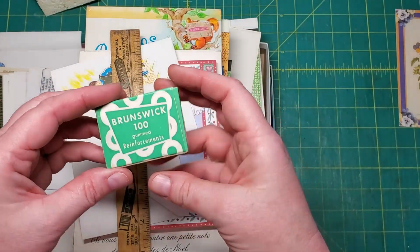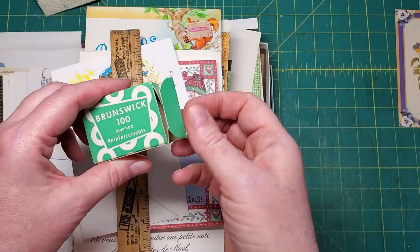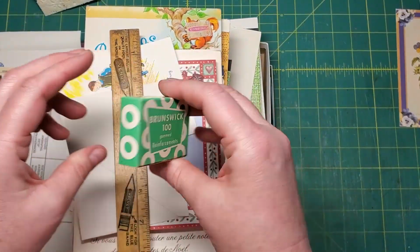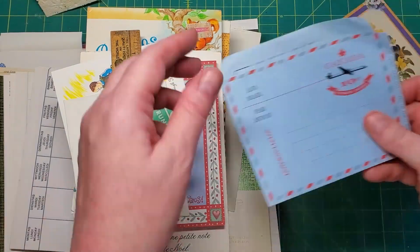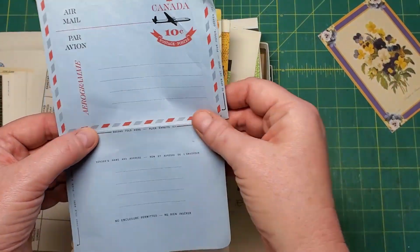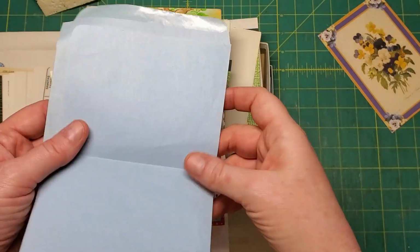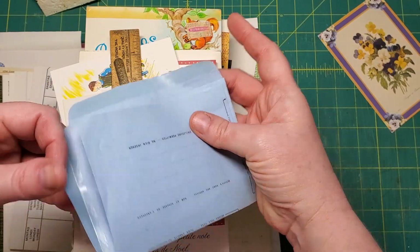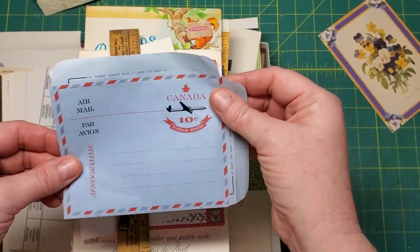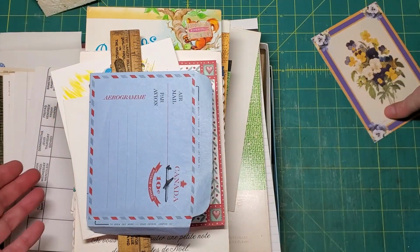And here's an old box of reinforcements. I think I can make something out of this box. Oh, here, I never saw one of these before. This is an aerogram. You would write your message and then seal it up. So that was an interesting find.